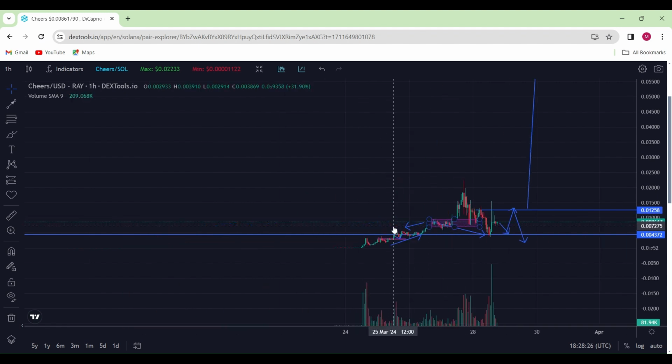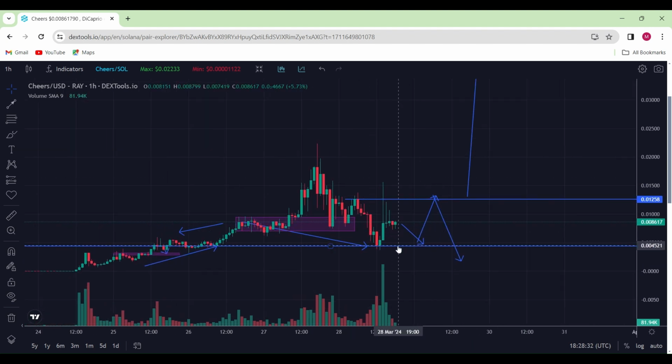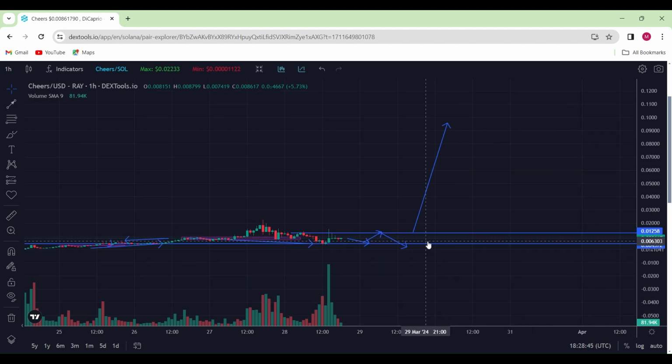So it's just an update to let you know that so far we're still looking pretty cool, and this could be a nice little accumulation area where you can get more of your Cheers tokens, adding more to your bag. Once we make that move to the 10-cent mark to the upside, that will be nice gains for yourself.